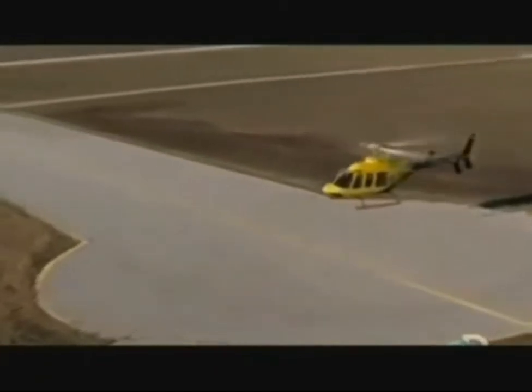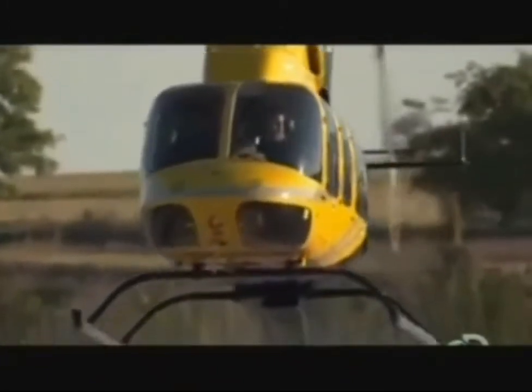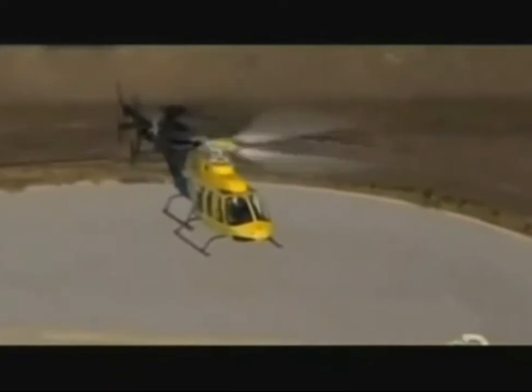On the controls. Okay, let me control the collective and the cyclic here. You work on the pedals. Okay. Work your pedals, a little left, a little right. Get a feel for it. The simple stuff I can manage. Now, I've got the pedals back.